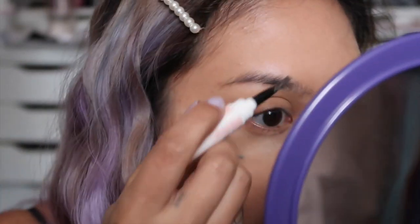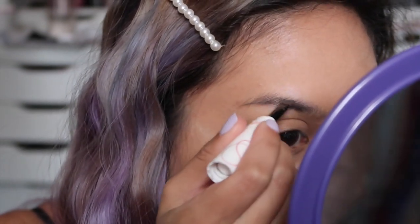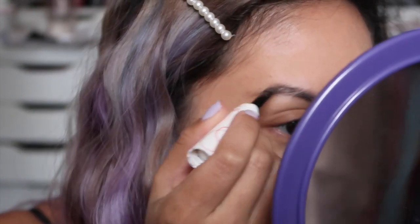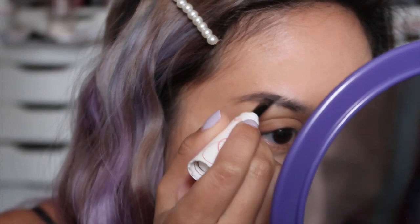I'm going to start with the outer end of my brow and then just fill it in like that. I really don't know how to do my brows. It's always a hit and miss. Sometimes they're really good, sometimes they're bad. I'm gonna pray that they're actually decent today.